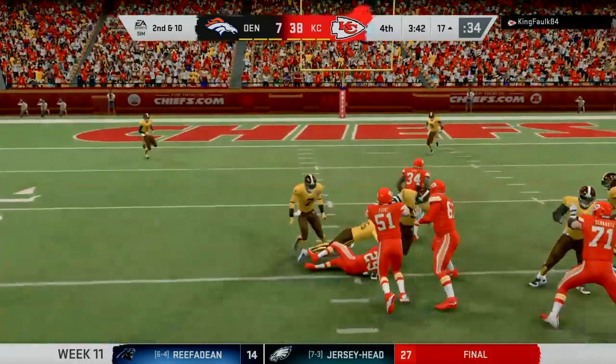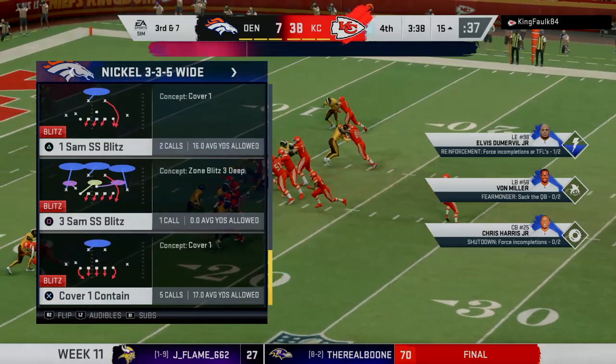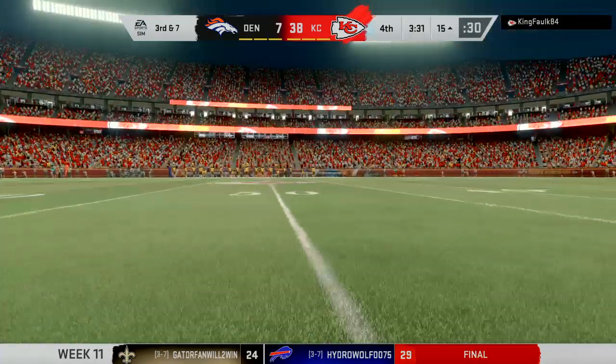On second down, a run with Breida. And he'll take it from the 18 to the 15, a gain of 3. That's it. He was brought down by Chris Harris. That's a gain of 3. It's 3rd and 7.